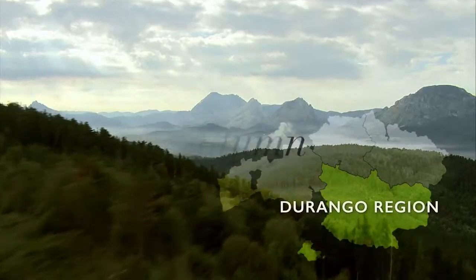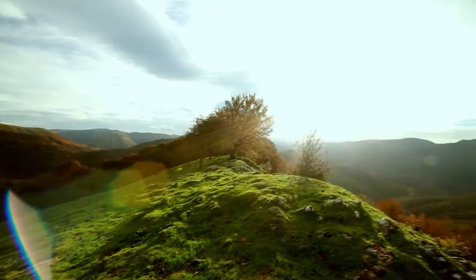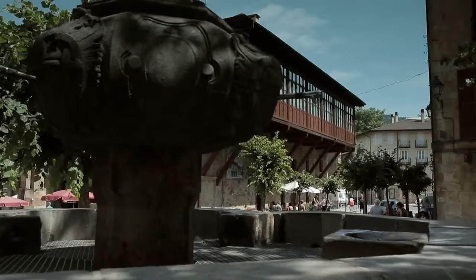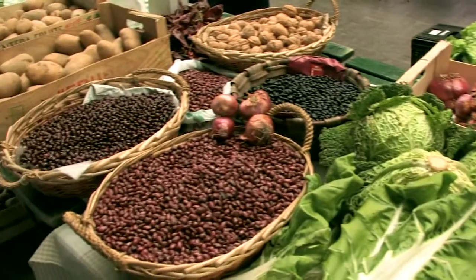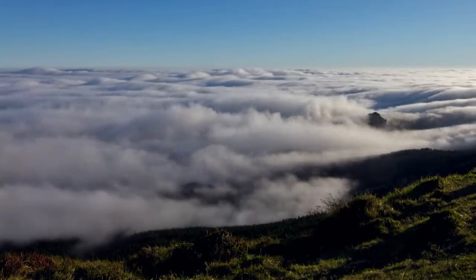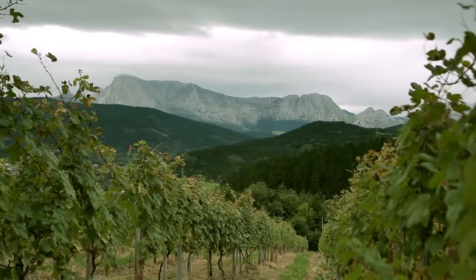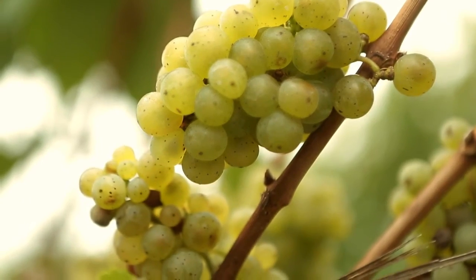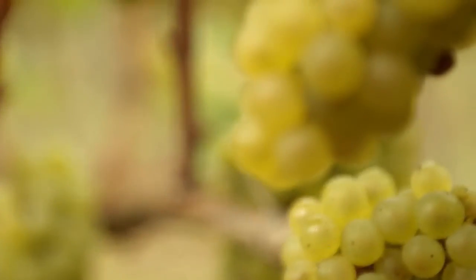We continue our route through the Durango region, the inland area renowned for its mountains, Boto and Oiz, to see how the grapes are harvested. The first areas of low pressure appear in early autumn, bringing southwesterly winds kept dry and mild by the effect of the mountains of Bizkaia. This creates the perfect conditions for an ideal ripening process.